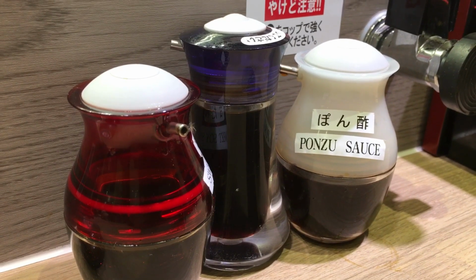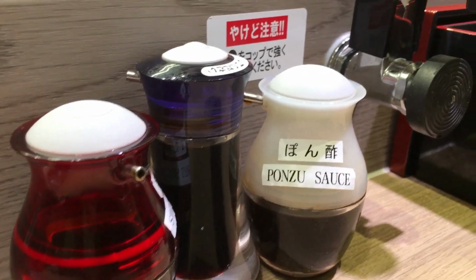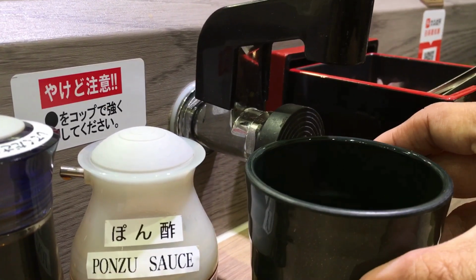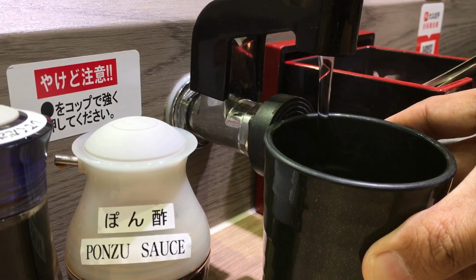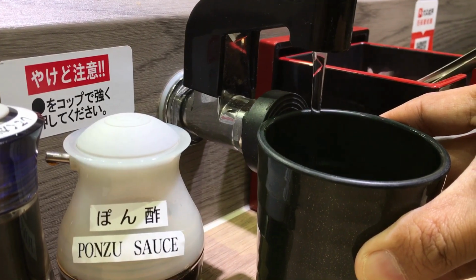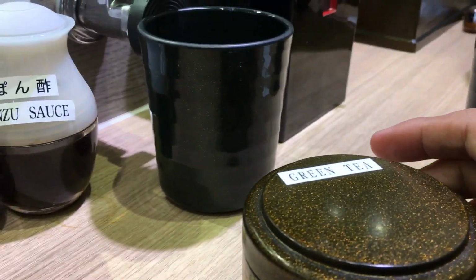Different sauces like soy sauce and ponzu sauce are already available in front of the customer. But what is so amazing once again is that there is already a faucet of hot water that you can just simply use to ready your own hot green tea.